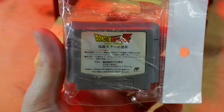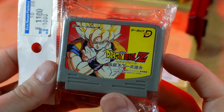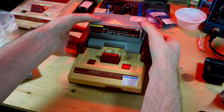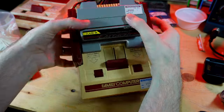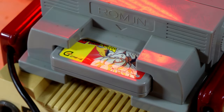Let's see what we came home with. Starting off with this Datel ROM for Dragon Ball Z, Gekitou Tenkaichi Budokai. You know I had to get this because if you missed the last episode, I picked up the Datel Joint ROM system. So I need this in order to test it out. It would be really cool if all these things work out, but that'll be in a future video.